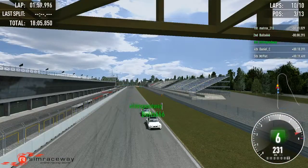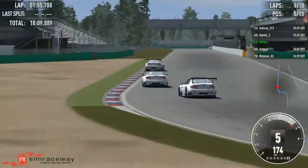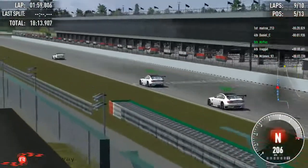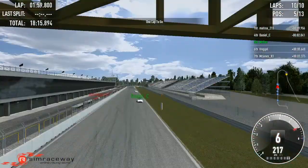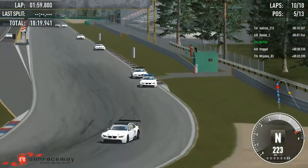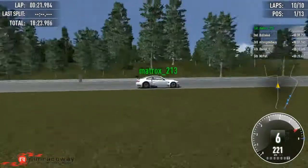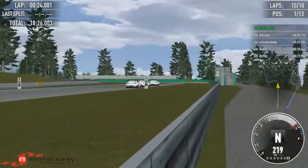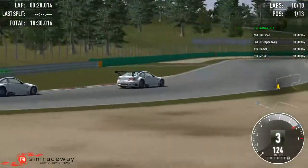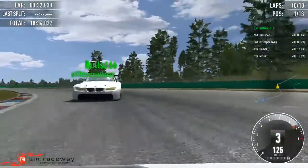So that's the final lap there, as you just heard. We've not got long left to go at all now, and the pressure is really starting to mount for every single one of these drivers, especially the front three. There is so much which could happen here, and it probably will in the final lap, but right now it looks like Matrox could come home here in the lead. One way to find out though, we've still got quite some time left to go.